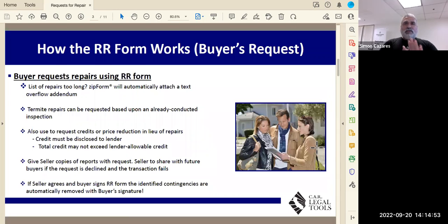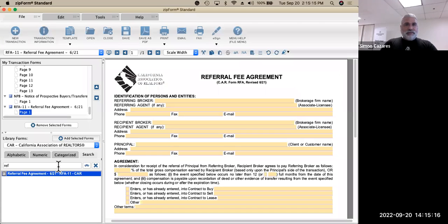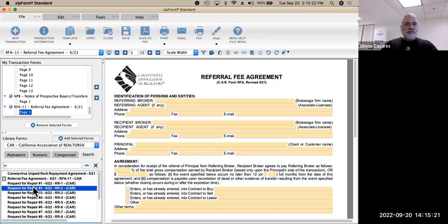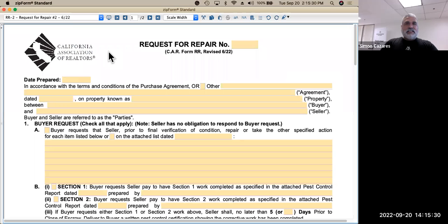So how does the RR form work when it's a buyer's request? Well, here's an illustration, guys. Buyer requests a repair, use the form RR. List the repairs too long, then zip form will automatically attach a text overflow addendum. So don't worry, the RR, and I'll show you a copy of the RR. Basically what it is, let me show it to you right now. So if you have more that you want to add, right, then ultimately, don't worry, it'll include an extension form, right?